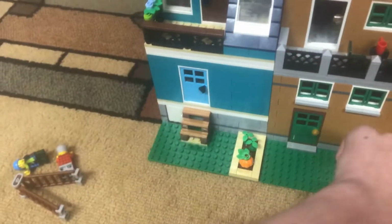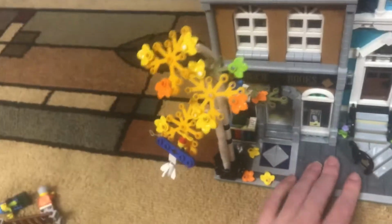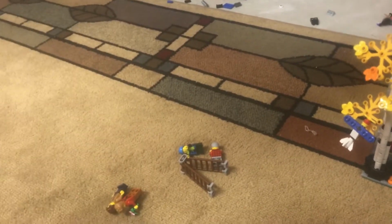Yeah, this is a Creator Expert set, and that doesn't mean that you can't be 10 and build this set. You could be 10 and build this set. My brother built a 16 plus set. He's not very old.